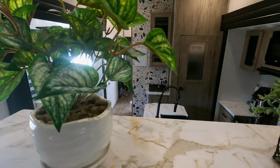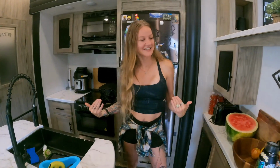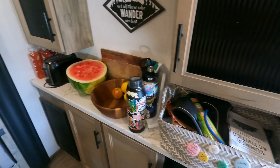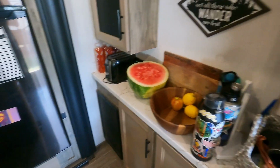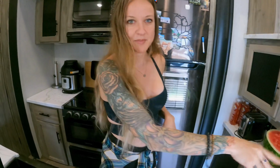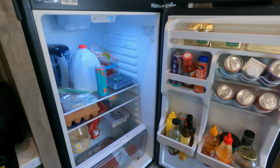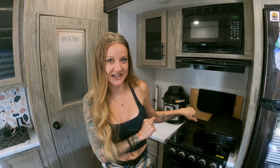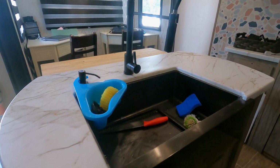So down here is our kitchen on this side. Right over here in all of these cabinets, we have our food storage and dry food storage. This is our little spice rack cabinet right here. Little junk basket over here. And then we have our fridge and freezer and our microwave and stove, a couple other little kitchen appliances and things. And we have our little island.